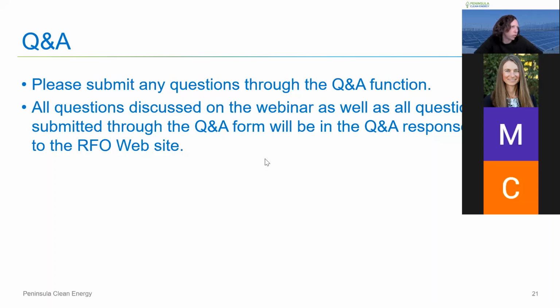The next question is, do we have a specific term length preference? We've offered a couple of different options in the RFO materials. We are open to different term lengths. We have some preference for slightly shorter term lengths in order to create some variety in our portfolio. But we are open to offers between 1 and 20 years.